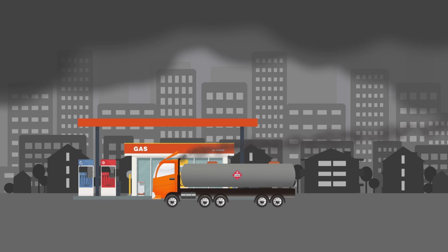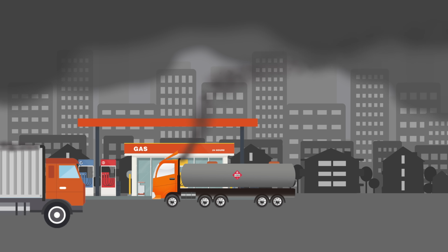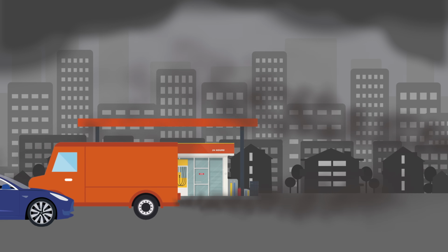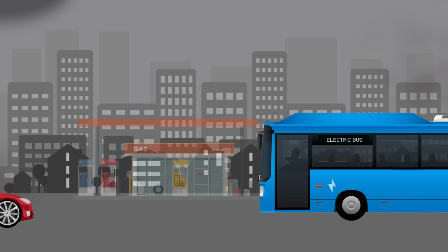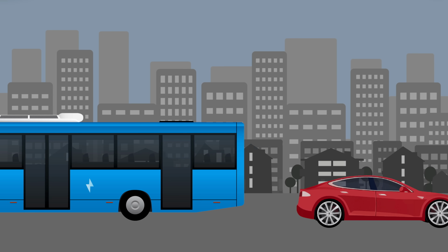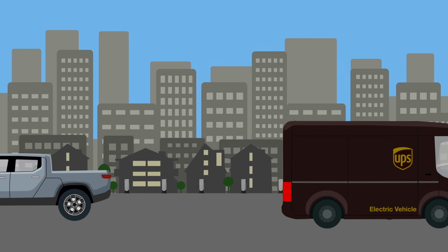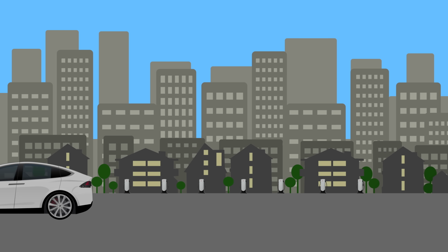The day when our cities are clean of sulfur dioxide, carbon monoxide and other toxic chemicals and particulates emitted from tailpipes and oil refineries can happen. We have the technology to do this now. Supporting this transition to electric transportation will bring this day closer to fruition.